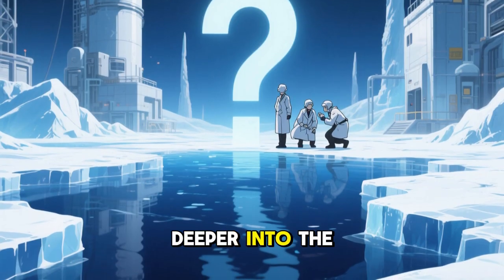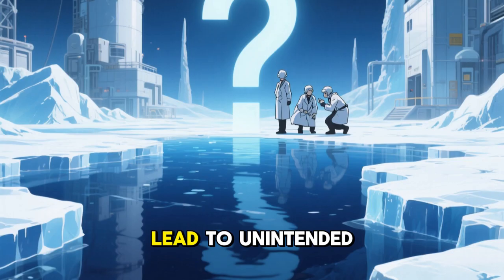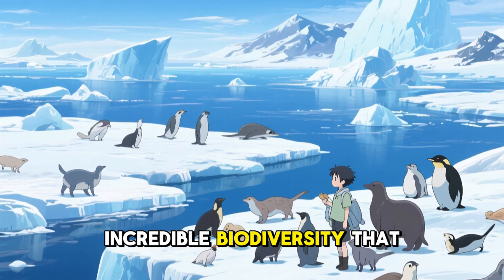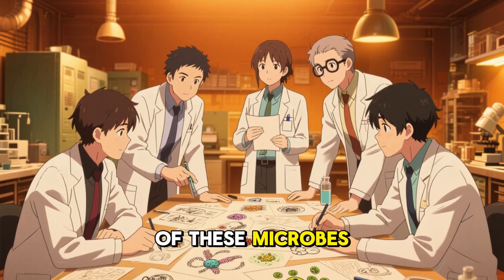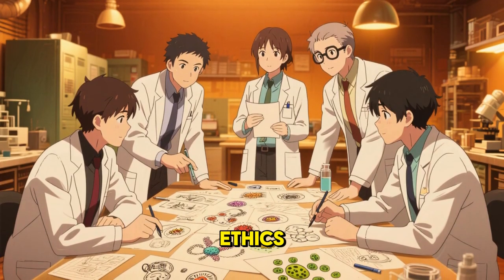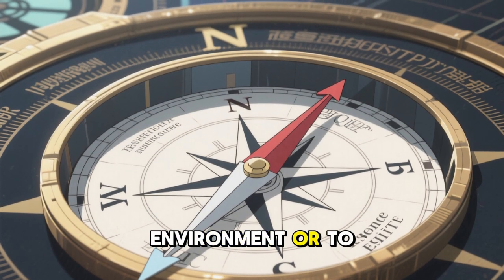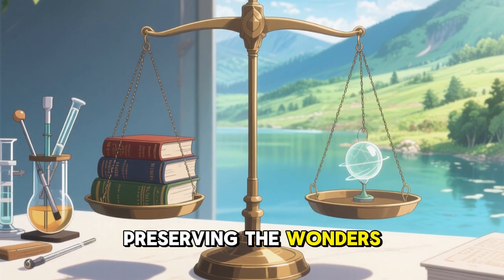As we delve deeper into the mysteries of the subglacial world, it's crucial to ensure that our curiosity does not lead to unintended consequences. The fragile balance of the Antarctic ecosystem must be protected to preserve the incredible biodiversity that exists there. Additionally, as we explore the potential applications of these microbes in fields such as medicine or biotechnology, we must proceed with caution and ethics. The unique adaptations of these organisms should be studied and harnessed responsibly to avoid any potential harm to the environment or to ourselves. It's a delicate balance between advancing our knowledge and preserving the wonders of the natural world.